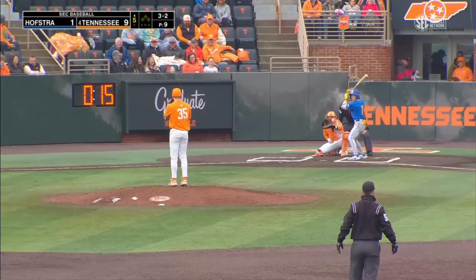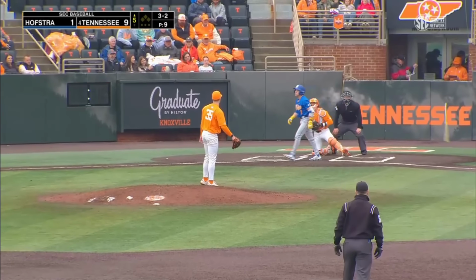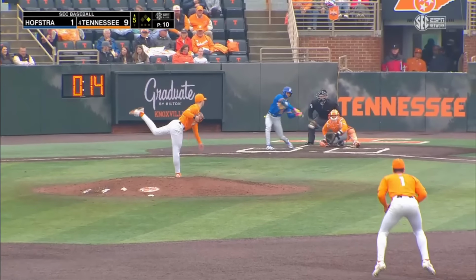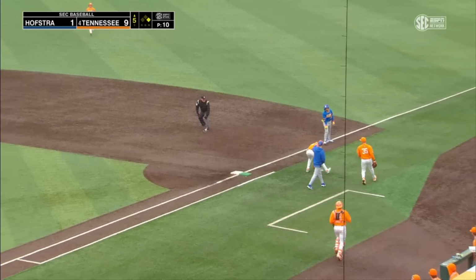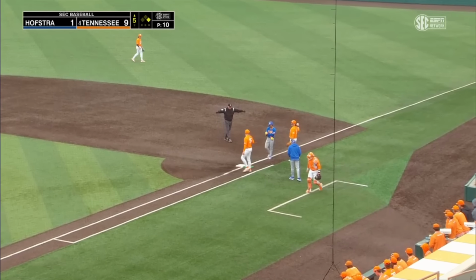Was so critical in last year's national championship run. Payoff pitch, misses outside, doesn't get the call on that fastball. So let's see how this battle goes. Lefty on lefty. Palmer hits it back up the middle. The second baseman, Keelan, shovels to second for one. They'll never get Palmer as that ball rolls to the backstop. So it's a fielder's choice, and yet again he puts the ball in play.